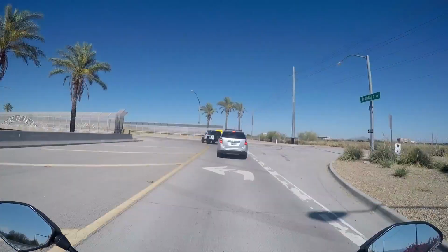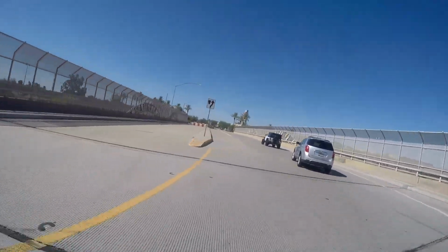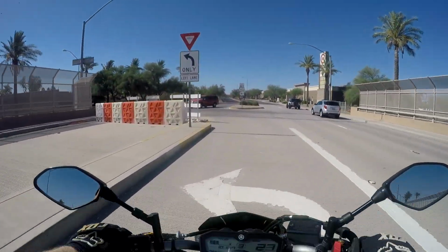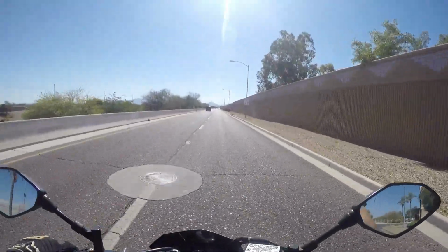Reason number 5, these things, not from experience, but based on the research I've done, are pretty much bulletproof. Easy and inexpensive to maintain. It's a Yamaha, it's a metric bike. Lots of aftermarket upgrades and goodies for it.